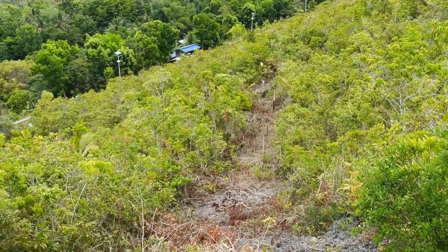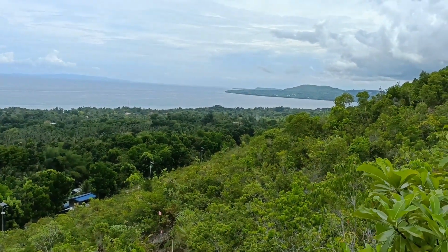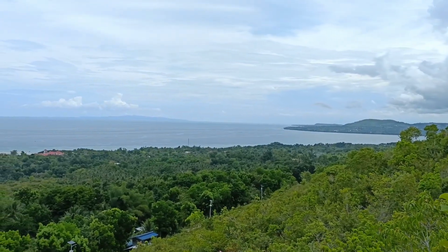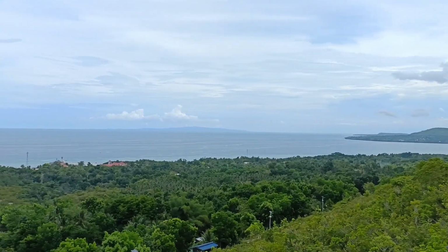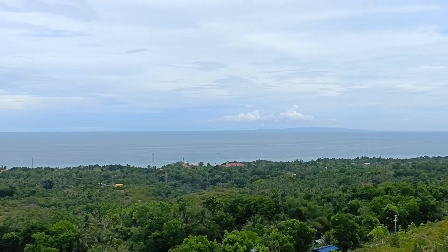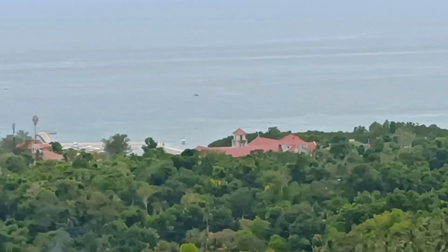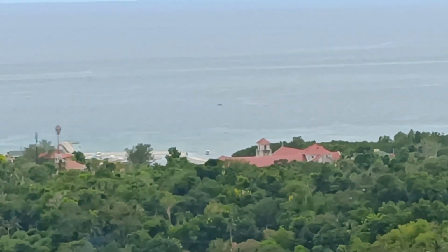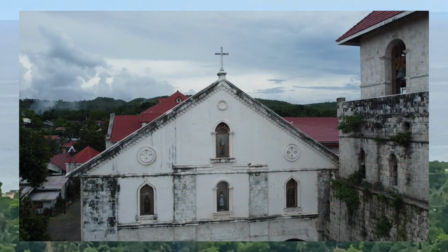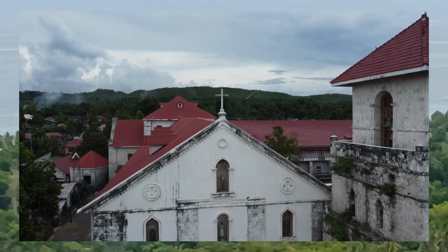If you are here at the top, this is the view. It's overlooking the mountain of Tawis and even Sikihor. You can see the mountain of Sikihor is right there, and also the Pamilakan Island, and also the Baclayon Church. That is one of the tourist spots. Baclayon, one of the oldest churches here in Bohol, the Baclayon Church.